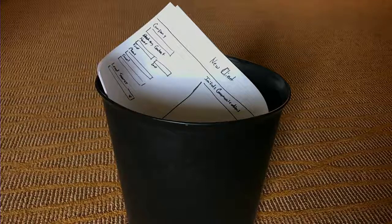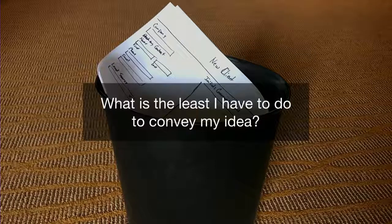It's fine to. I have this mantra that I came up with, and I've said it a few times already, and this won't be the last time I say it in this talk. It's this idea of, what is the least amount I have to do or build in order to convey my idea and test something? What is the least amount I have to do, because I might have to throw it away?